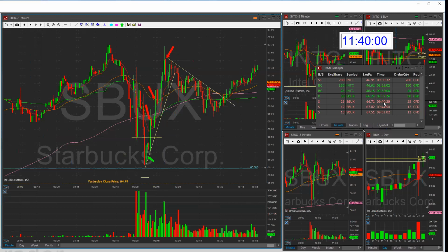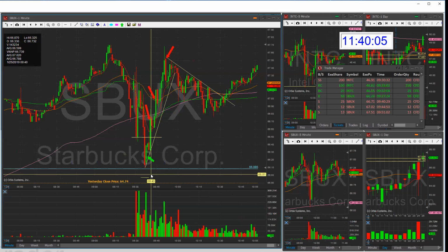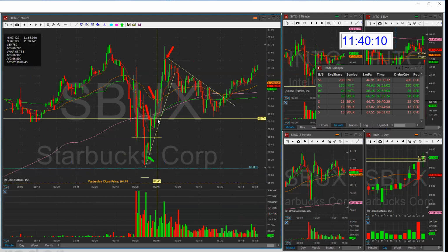I took my first payout here. I took half off at 66.71 at 9:40. So this candle right here, 9:40, exactly right here at 66.71 as it reaches the VWAP and a massive green candle. So that's a nice almost 50-cent gain right there.